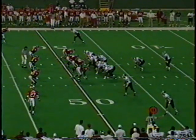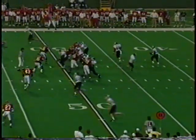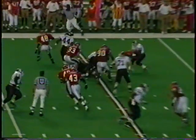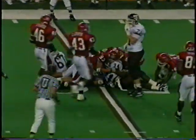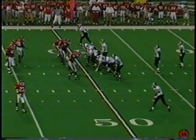High formation again. Smith is the fullback. McElroy the tailback. Pullig calls signals. Pitches it back to McElroy. Looking for the right side. Turns the corner. Gets the 50. Got 2 yards. Second down and 8 for A&M.